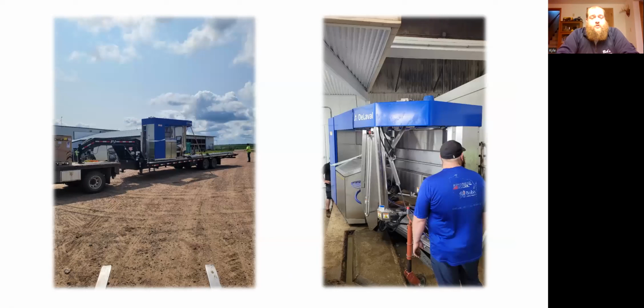These are just more pictures of our install this week, bringing in the robot. Bob's Dairy Supply is who we work with. We've had just great results with them. They're very active in the VMS community. They're very, very good. They have wheels on the unit that they made, and we just took it off the trailer, put it on the wheels, rolled it in, and put it in place. It was a very painless process.